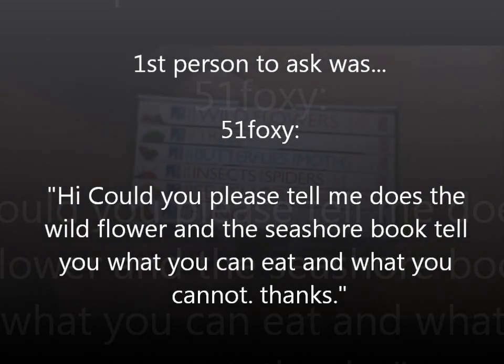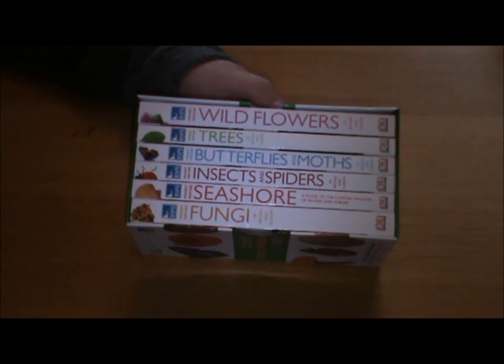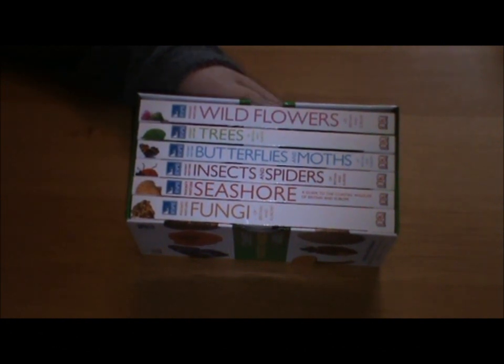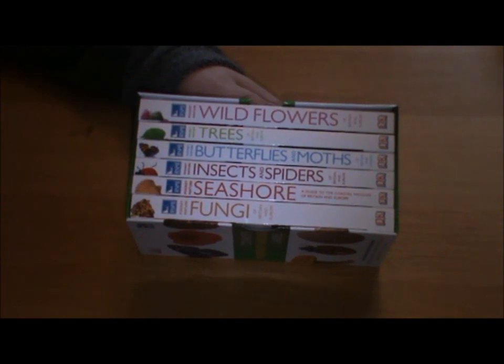Hi everyone, welcome back. This is going to be a quick update video on this set of 6 complete pocket nature guides. I've been asked a question by a couple of different people now. I went through the book on the fungi and just gave you a brief idea as to how the books work with the page layouts and the descriptions and all the added information, etc.